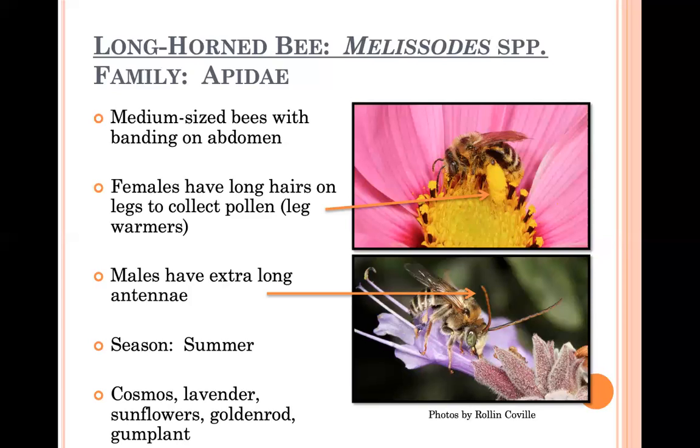So if you get up early in the morning, before it gets really warm out, and you go and look on your flowers, you might see bees sleeping on them. And the ones that do it the most are these longhorn bees. Usually every summer I see them sleeping on my sunflowers and on my cosmos. And sometimes it can be up to a dozen of them on one flower head.